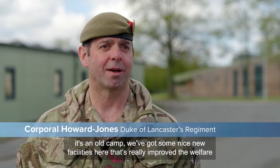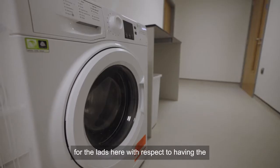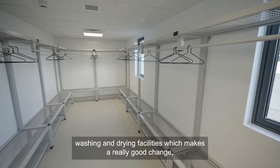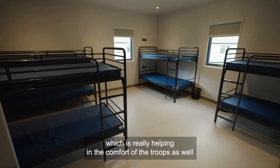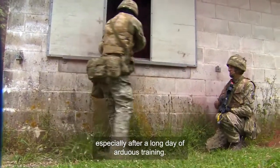So the accommodation that we're in now, it's an old camp, but we've got some nice new facilities here. It's really improved the welfare for the lads here with respect to having the washing and the drying facilities, which makes a really good change, which is really helping to the comfort of the troops as well, especially after a long day of arduous training.